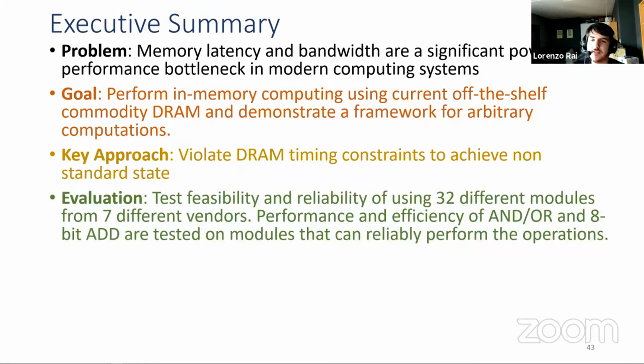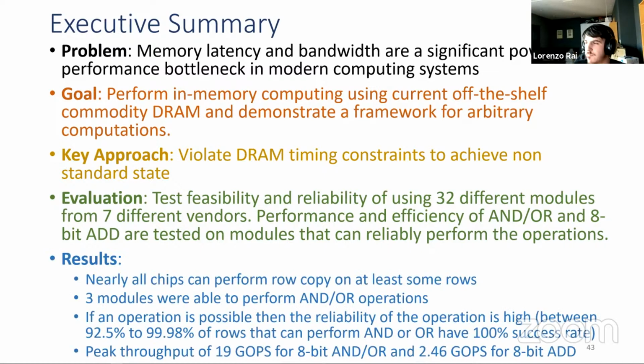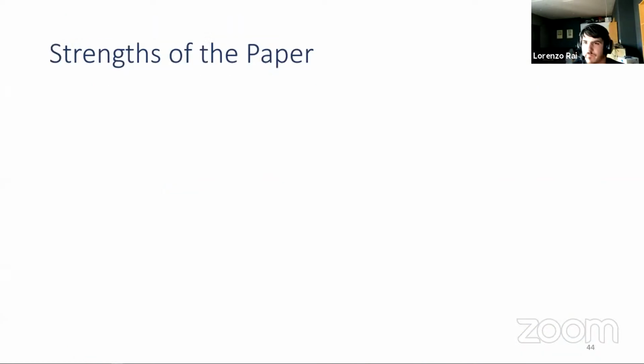Feasibility and reliability were evaluated on 32 different modules from 7 different vendors, and any module that was able to perform the operations was further tested for the performance of 8-bit AND, OR and 8-bit addition. And as we have seen, nearly all chips were able to perform row copy on at least some rows, with 3 modules being able to perform the AND and OR operations, and the reliability of those operations was very high.